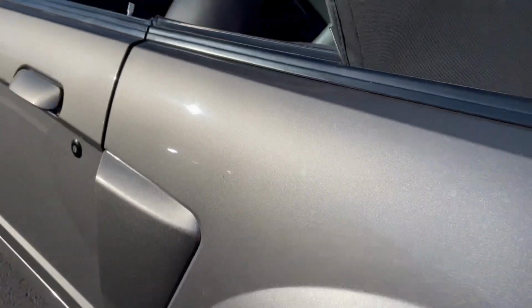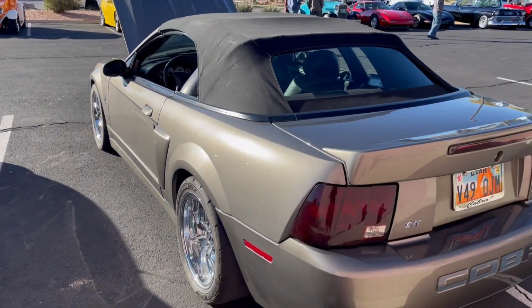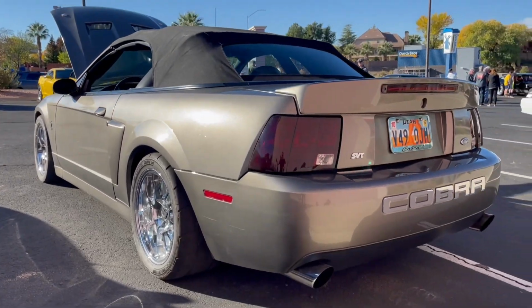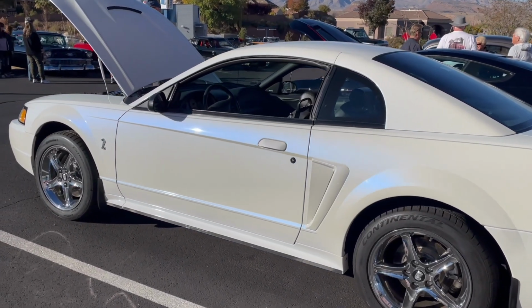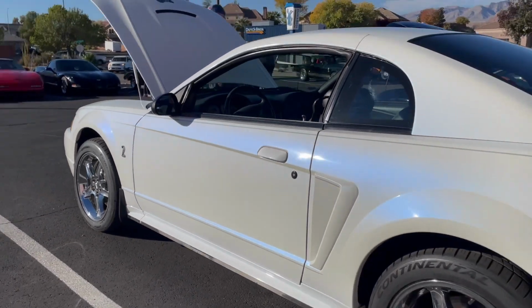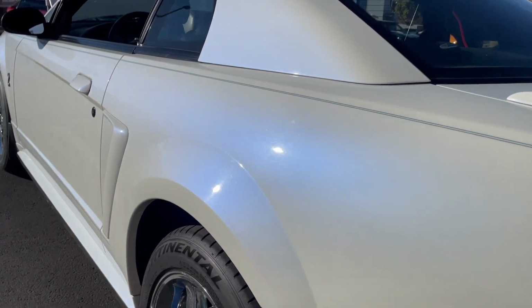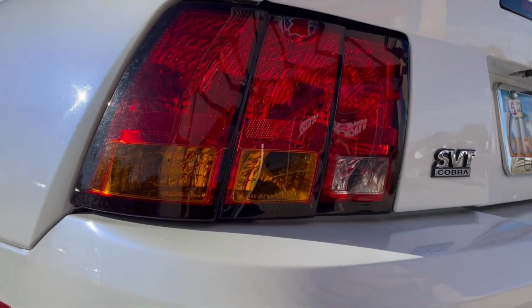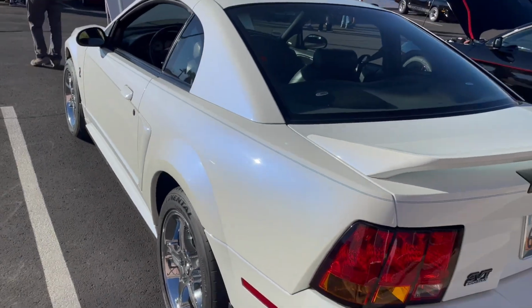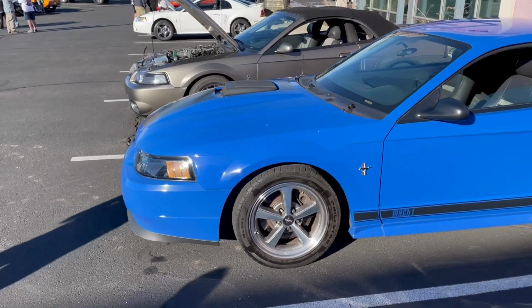So here's a little bit of that beautiful mineral gray paint. This car looks so good in the sun. Beautiful car. And here's another shot in the sun of that pearl white Cobra. It was hard to get it to shine just right for the camera to pick it up, but I think I did a pretty good job here, and I think it looks really good. And there's the beautiful amber taillights that everyone's after too as well. It's a 99 Cobra.